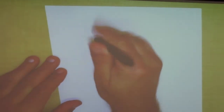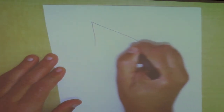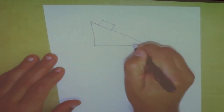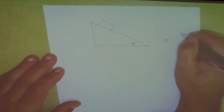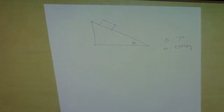So here's some kind of incline. And I'm just going to draw the truck as just a box. And we know theta is 7 degrees. We know the mass of the truck, 3,500 kilograms.